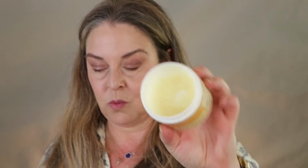Now this is really interesting. This is called Be Magic, and I'm throwing it away because it's expired. It's old. I got it at Whole Foods. I will link it below. I'll find it somewhere. And it's kind of like the Egyptian magic, except there's propolis in here. And this is like a salve.